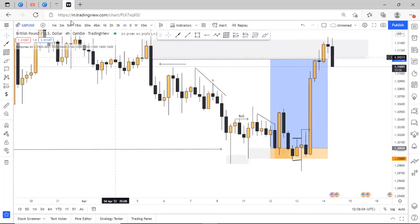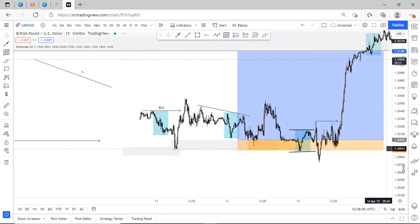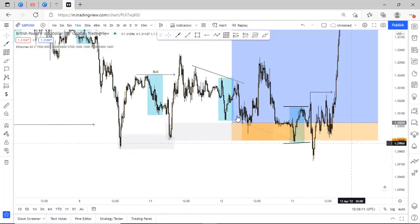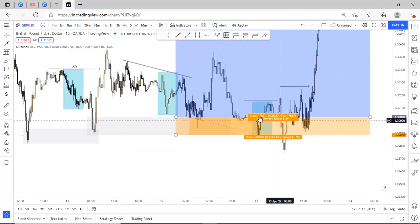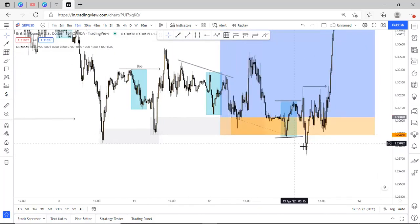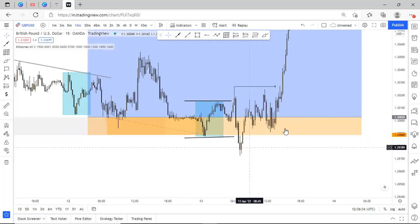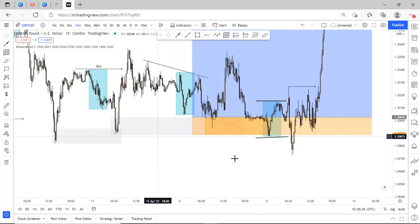So the Asian range indicator comes in handy sometimes if you use it. It was unfortunate I didn't have my Asian range indicator turned on when I took this trade, because if I had it turned on, I probably would have given myself more room for my stop loss, or probably been forced to wait for the Asian range low to be taken out first before looking for a potential entry to then go long. And another example is right here.